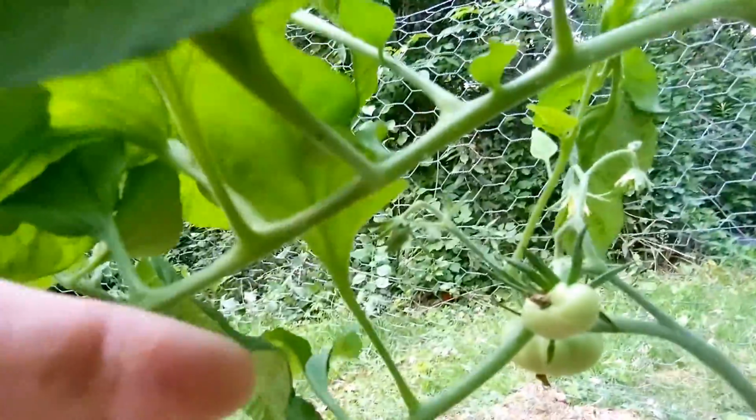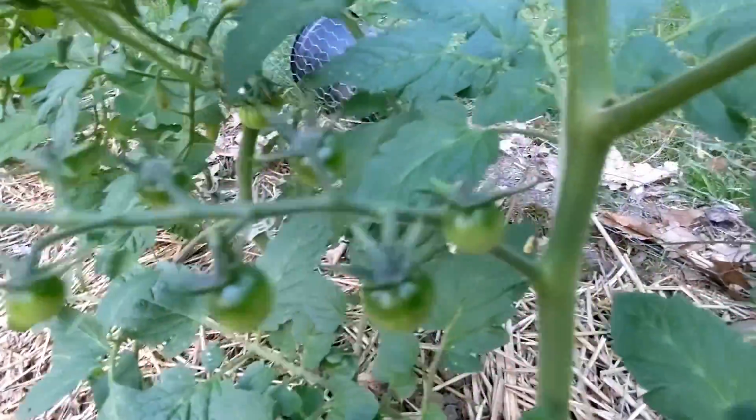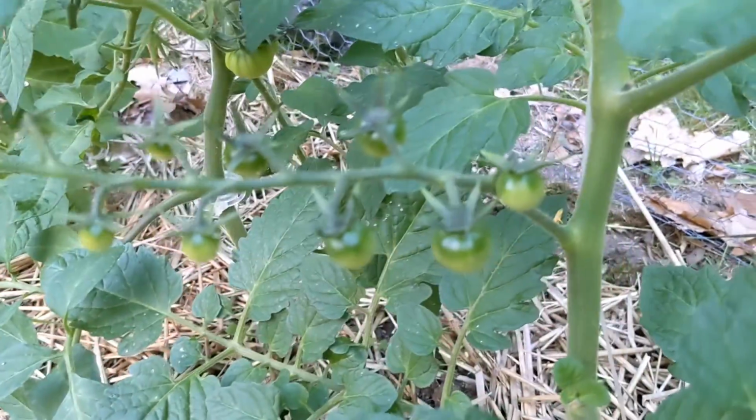There's the brandy wines on this plant and on this one. Very cool. We'll start over here real quick. The Sweet 100, definitely putting on a lot of fruit.